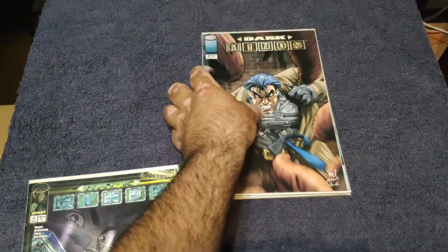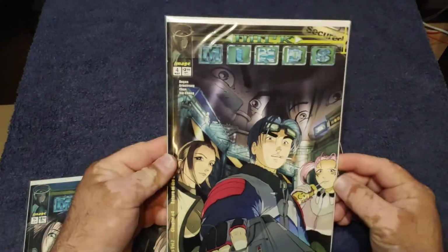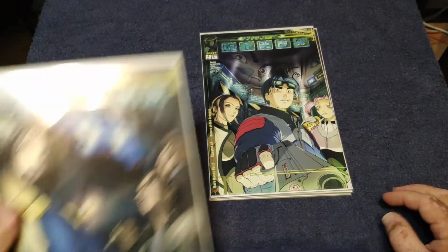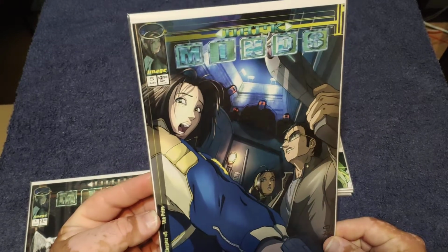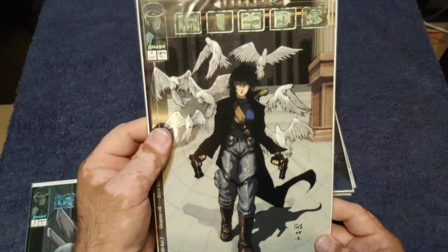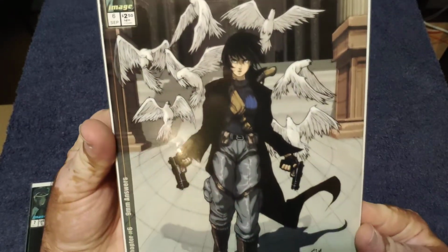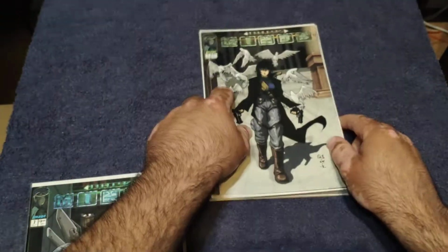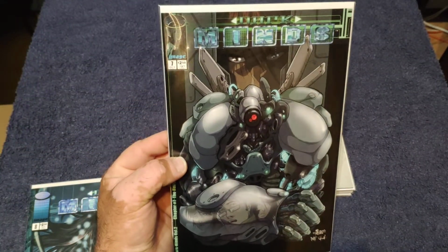I think this is complete, or just the section that I got is at least complete. There might be more volumes, I'm not sure. I usually don't do blind buys, but this reminded me of Ghost in the Shell, and there's some nice art inside. If you look at this, you'll see the resemblance. It looks like Ghost in the Shell a little bit. It has the same vibe.